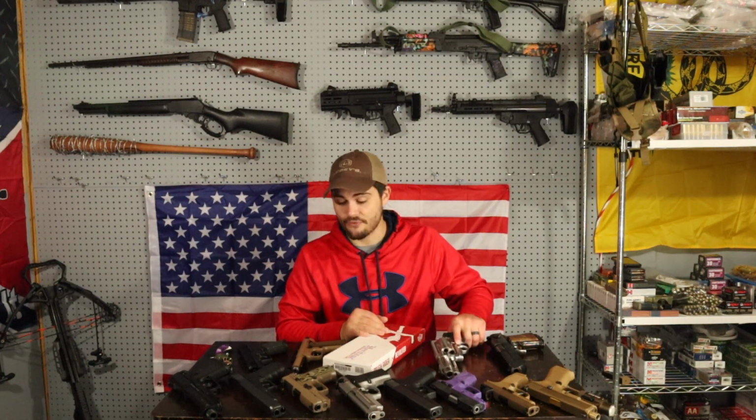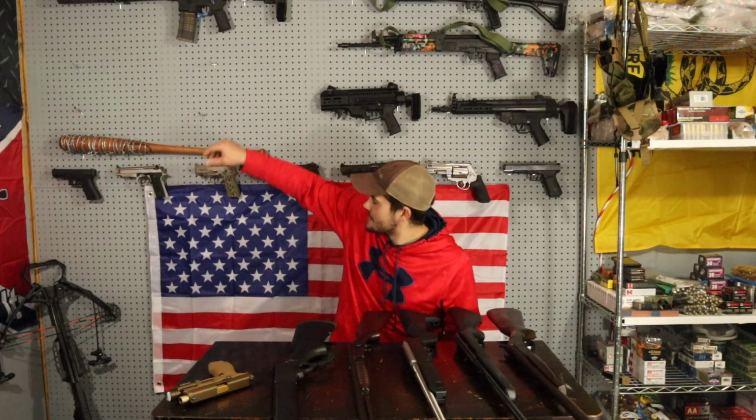Guys, that is all of the handguns that I have. This is my Lucille. Guys, this is not a gun, but up close and personal, this is a little bit more dangerous than a gun. I think I would rather take a bullet than to get my head bashed in with this thing. I love my Lucille.